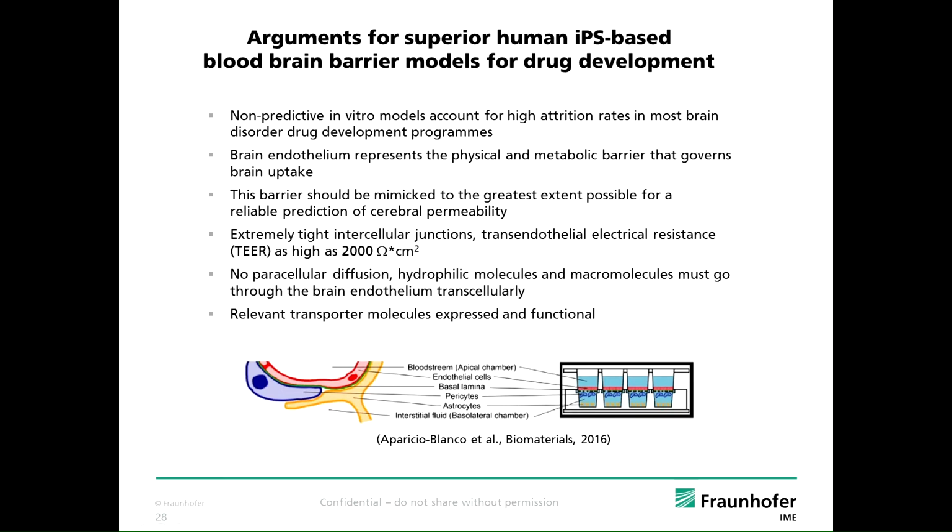So again, summarizing the arguments for maybe using iPS cells at the blood-brain barrier for drug development is that non-predictive models actually also cause the high attrition rates in pharmaceutical development because you simply cannot get your drug across the blood-brain barrier. The brain endothelium represents not only a physical barrier but also a metabolic barrier because it contains a polarized structure. It's expressing a lot of transporters, for example. And people have reported barriers of up to 2,000 ohm per square centimeter, so basically measuring their transendothelial electrical resistance.